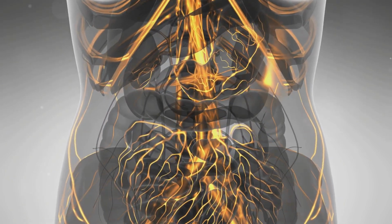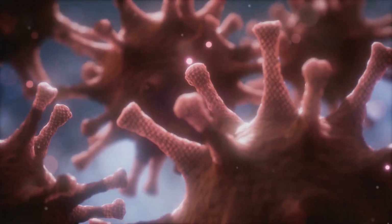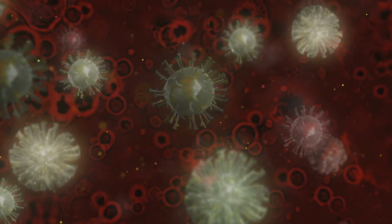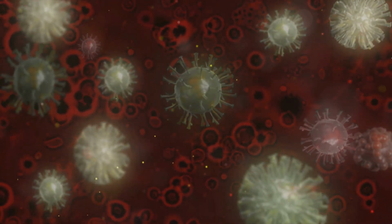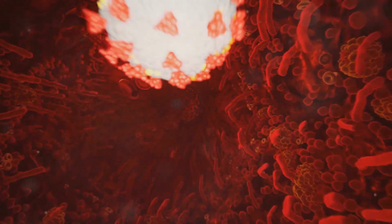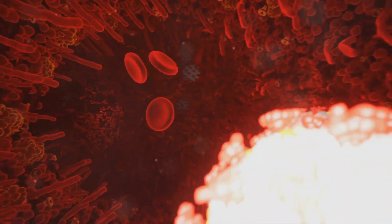Innate immunity components such as toll-like receptors, TLRs, and pattern recognition receptors, PRRs, recognize common molecular patterns on pathogens, triggering immediate immune responses. The inflammasome, a multi-protein complex, activates inflammatory responses by detecting pathogens and cellular stress. Memory cells, both B cells and T cells, are essential for long-term immunity. Once activated by an initial infection or vaccination, these cells remain in the body and provide a faster, more robust response upon re-exposure to the same pathogen.